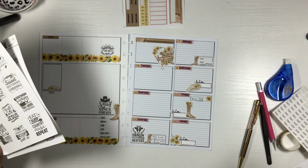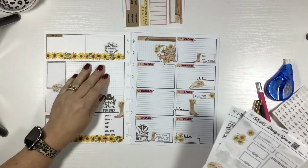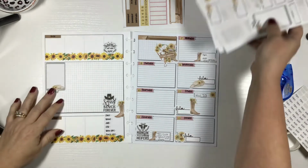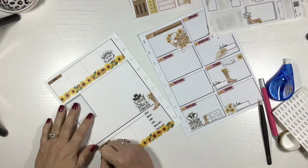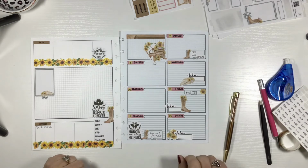What else? I feel like there's something else going on this week, but I'm not 100% sure what. This is just a brain dump area for me. So I don't have anything yet to do. Errands, I will have, obviously, the post office. So I will have that to do.